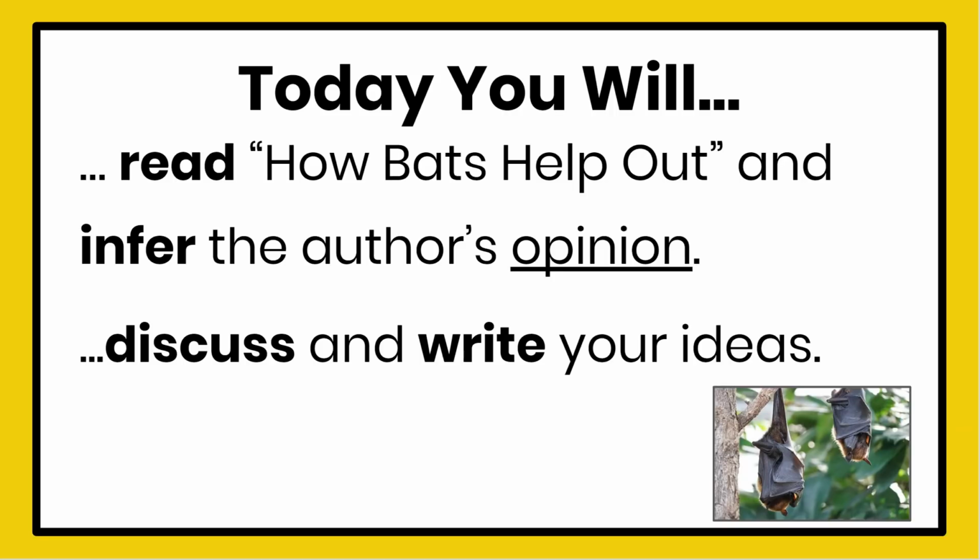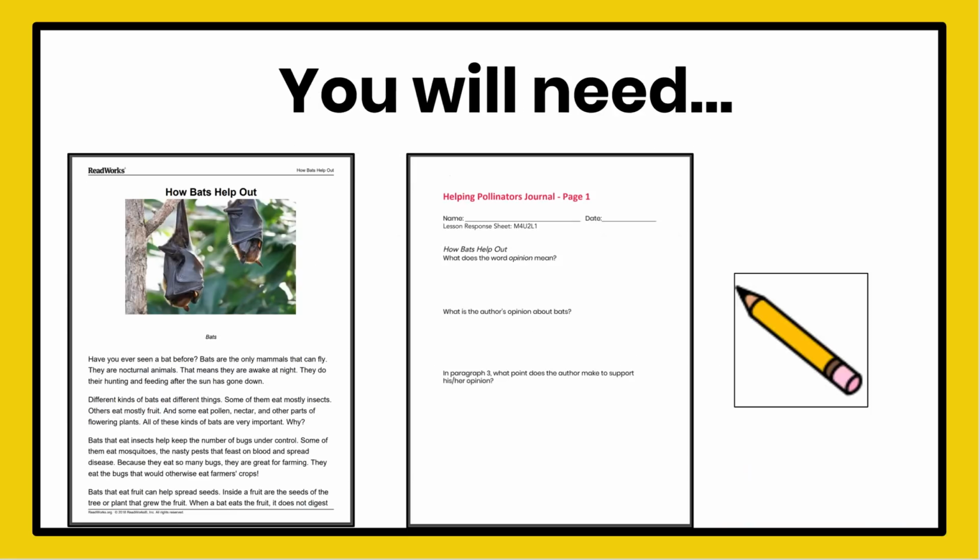Today you will read How Bats Help Out and infer the author's opinion. You will also discuss and write your ideas. You will need the text, How Bats Help Out, your Helping Pollinators Journal, page 1 for today's lesson, and a pencil.